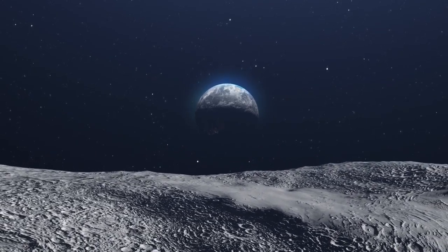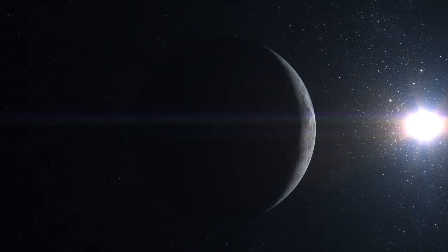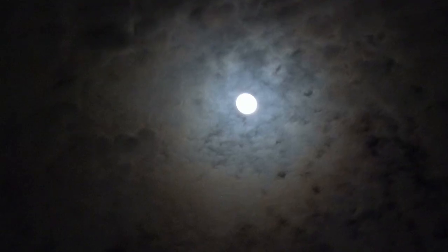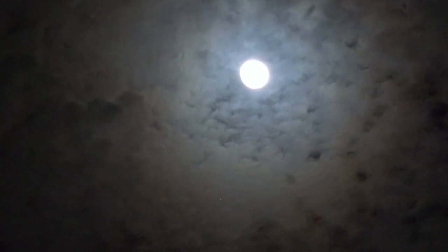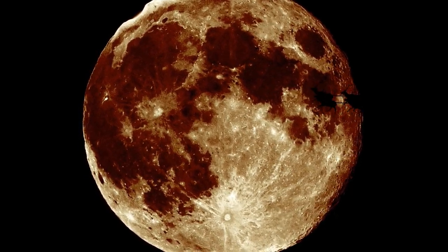During the Cold War, the Soviet Union began naming and cataloging features on the far side, a move that stirred geopolitical controversy. Among their most significant discoveries was Mare Orientale, one of the largest impact craters ever observed. Though located near the moon's limb, this massive basin is technically on the far side and only visible from Earth during favorable librations, subtle wobbles in the moon's orbit.